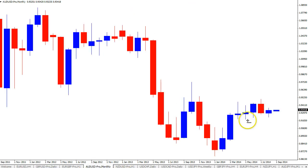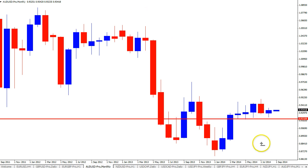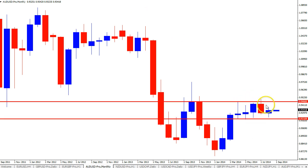AUD USD monthly chart, and you can quickly see that the last 5 monthly candles really didn't go anywhere. A lot of sideways move here on this AUD USD, waiting for the break of the top and bottom of that consolidation zone before anything can be done, in my opinion. Otherwise, it's just a big old range.